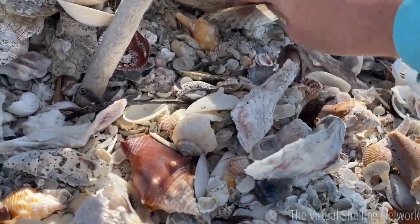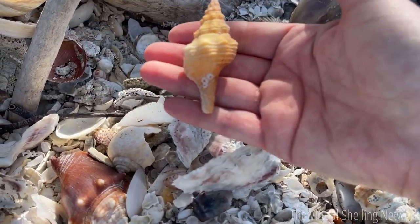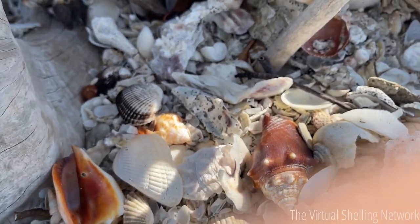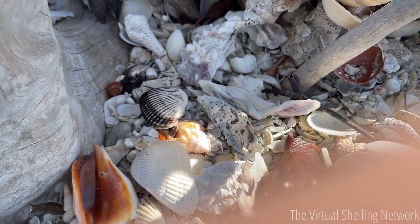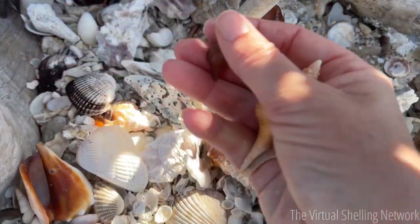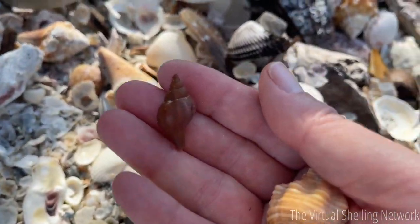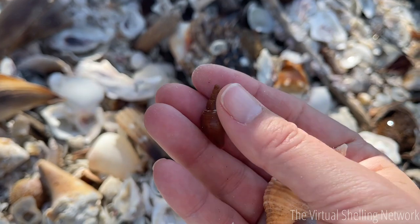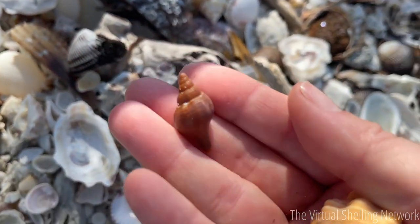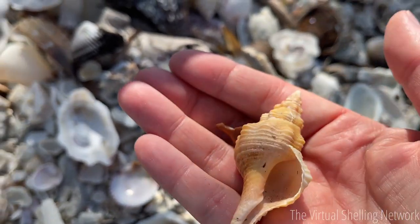Ooh, what's this? Look at this horse conch in the very back here. Look at that. See that? Look how pretty. And then what just caught my eye over here that I would have never seen. Do you see the little tulip right back here? Look how pretty this is. Look at the baby tulip. Look how gorgeous. Beautiful little tulip. Absolutely beautiful. And I would have never seen it had I not gotten down there to get this horse conch.